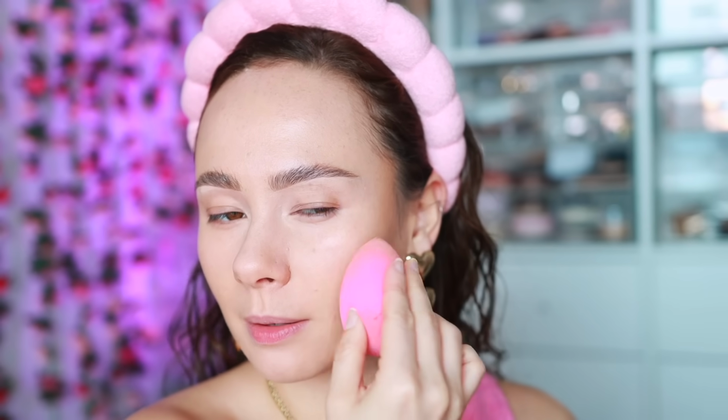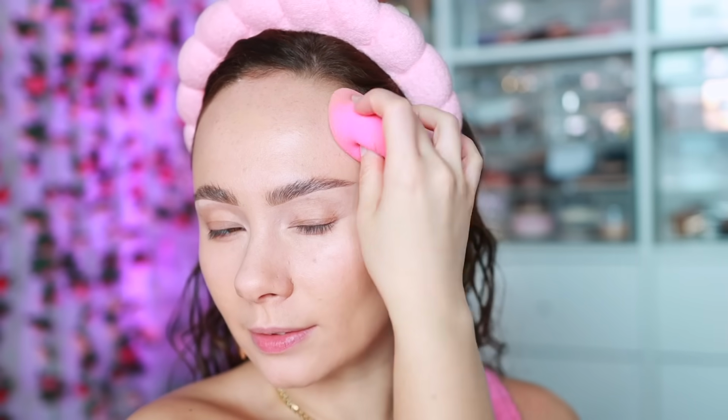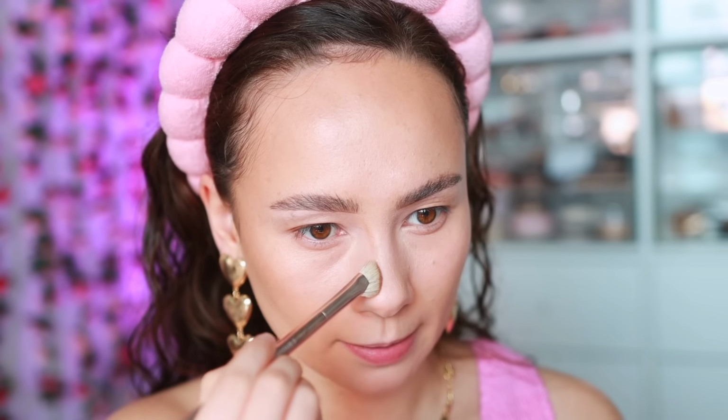I'm going to use the cream contour shade in She's Sculpted because I feel like the other one in the lighter palette is too light on me, but I prefer the powder in the lighter one. This one's a little too dark. But this is a beautiful formula. I don't reach for this nearly as much as I should. Very pretty. And then I'm going to use Patrick Ta brush to contour down my nose.